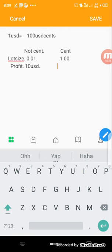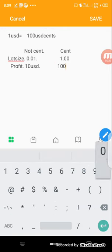It will provide you with 1,000 cents. So 1,000 cents is equivalent to 10 USD. And the lot size of 0.01 in a non-cent account is equivalent to 1.00 in a cent account. So the advantage of using a cent account is that you can go 10 times lower than the normal lot size in a non-cent account.